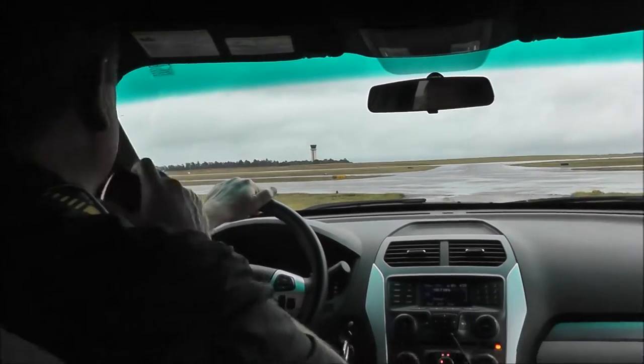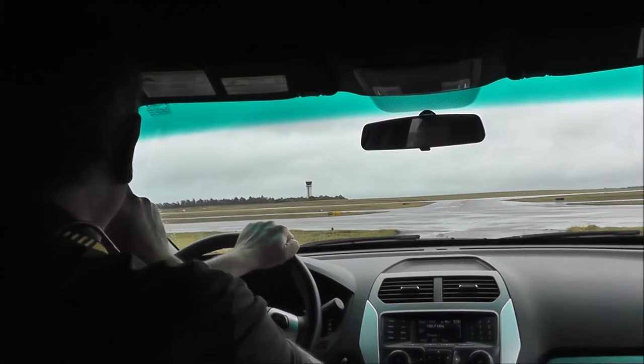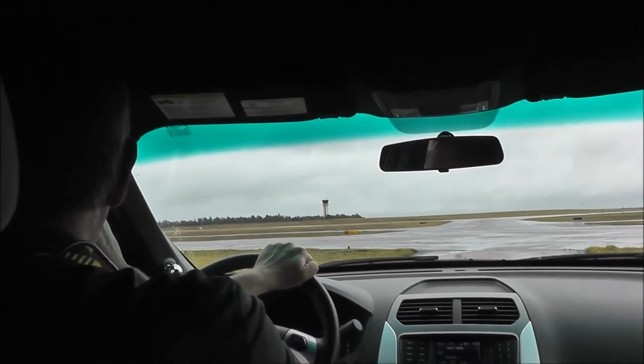Tallahassee Ground, Airport 5. Tallahassee Ground. Yes, sir. Airport 5 on the ARFF access road.